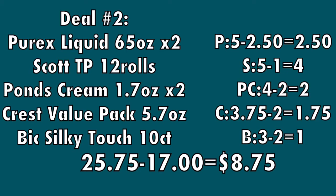The Crest Value Pack box of toothpaste is $3.75, and we have a $2 off coupon, bringing that box down to only $1.75 for 2 tubes of toothpaste. That's a great deal. The Bic Silky Touch razor package is $3, and we again have a $2 off coupon, bringing that down to only $1. So looking at our subtotal, it will come to $25.75, and after our coupons and savings come off, we will spend a total of $8.75 plus tax out of pocket for deal number 2.